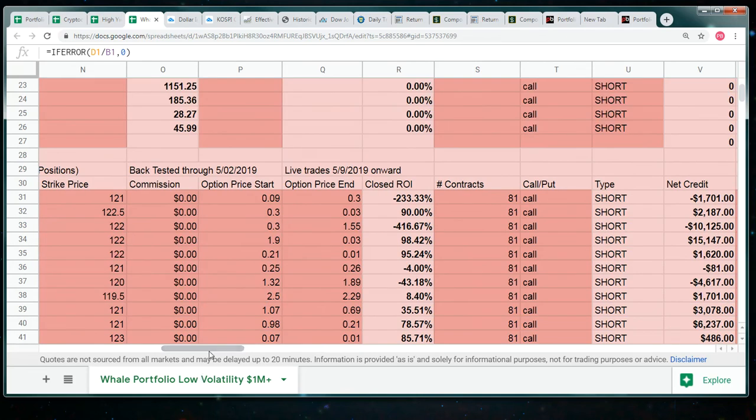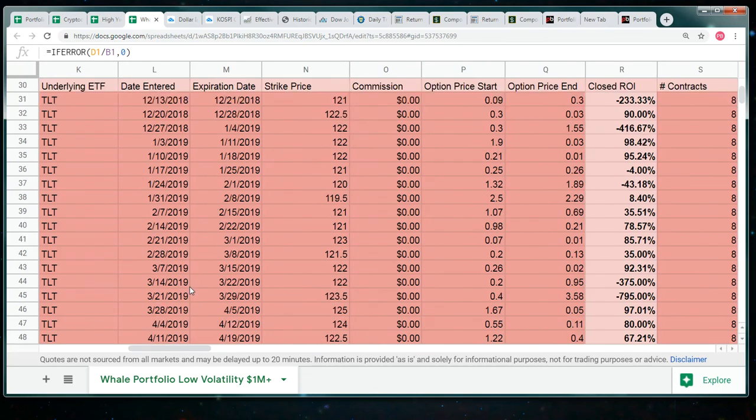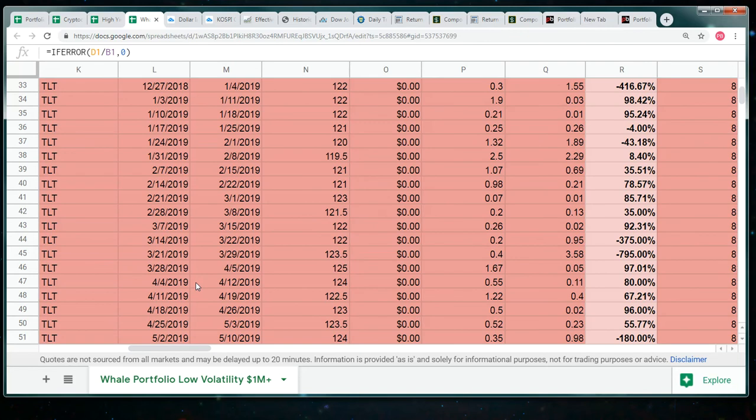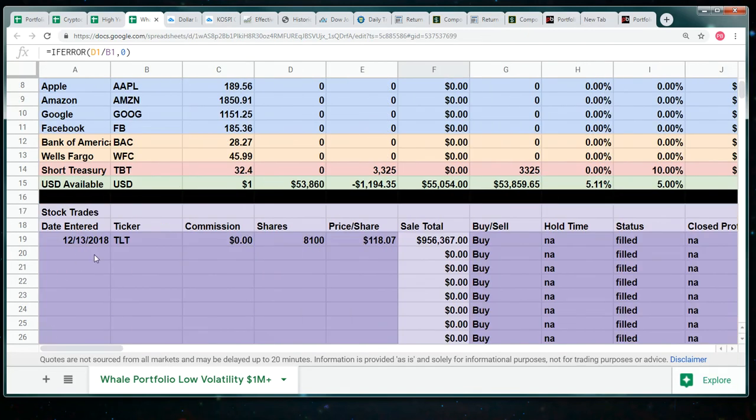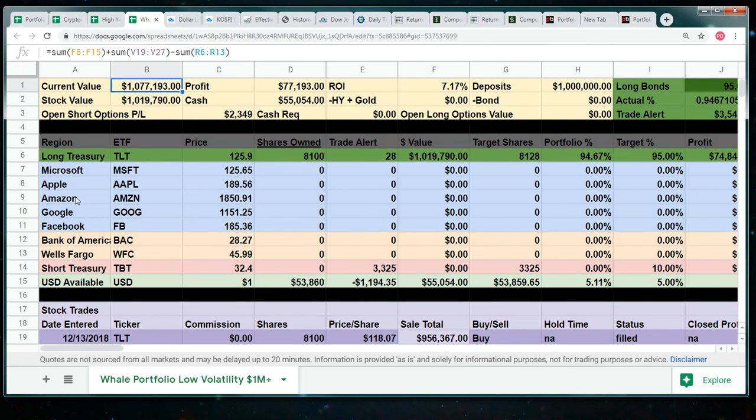You can see the trades right here. Very boring, very predictable, following the money. Wherever Wall Street's putting their money, that's where we're putting ours. And this is ideal for investors with over $1 million. Now, do note it does have the capacity to rotate into a stock portfolio, but it would only do so when the coast was super clear.